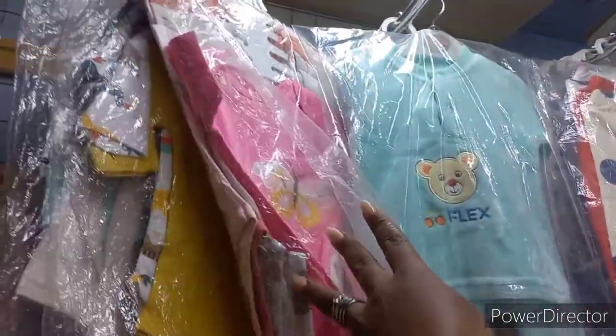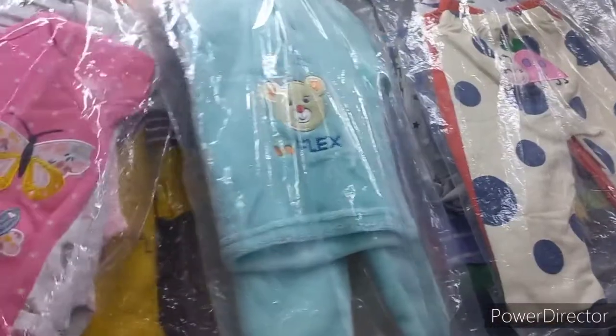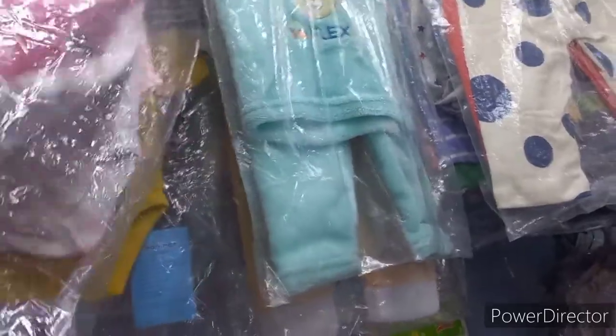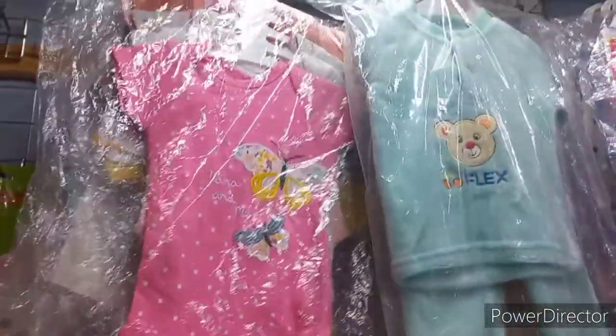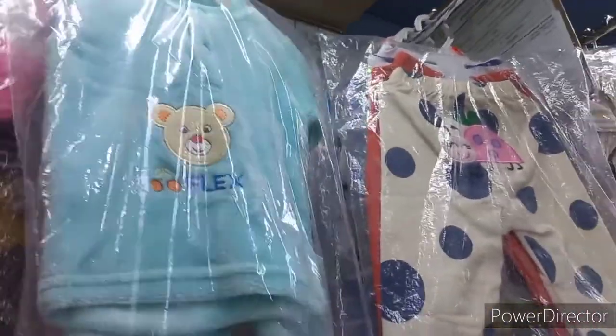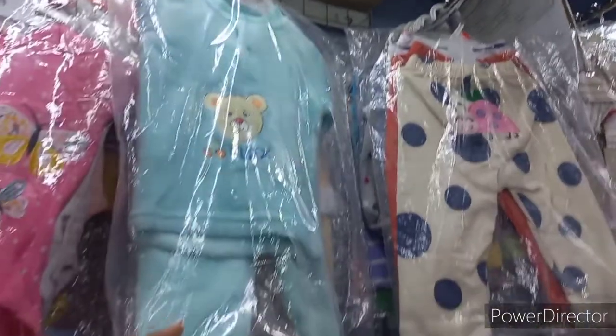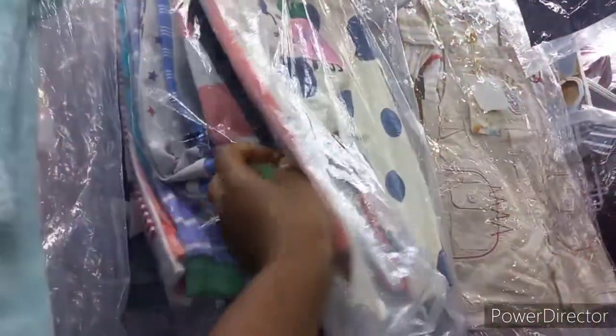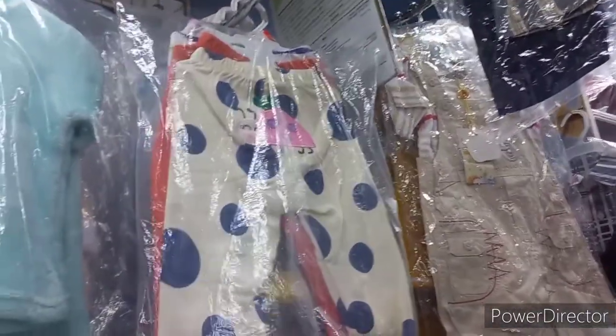So these are onesies, very pretty. Some are for girls, boys, unisex. They are a pack of how many? Five. A pack of five is how much? 1300. A pack of five is 1300. And then there are these receiving sets for newborns. This is like a trouser and a top. These ones are going for how much? 750. Then there are three-piece packs of pants. Very beautiful. How much? 850 for a set of three.